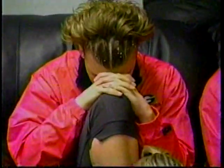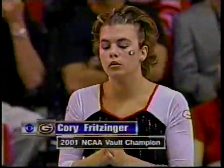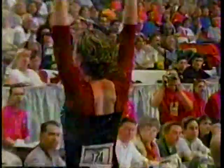The number one and two teams in the country on a bye at the end of the meet for a reason. It isn't over until UCLA goes to beam and we go to vault. It doesn't matter how far ahead they are, they have to go to beam. And we get to go to the event that we are the best in the country and have been year after year after year. An emotional speech by head coach Suzanne Yocklin. She has the best in the country. Freshman sensation Cory Fritzinger, SEC all-around champion, and the 2001 NCAA vault champ.